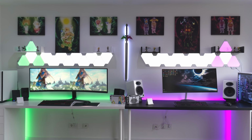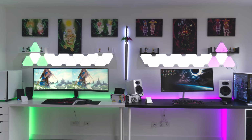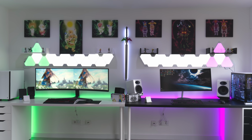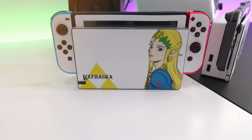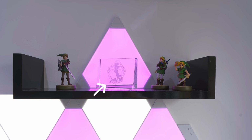What I love most about the setups is the personalization that went into it. Not only are both setups separated by a color scheme, but each has its very own custom decorations, like the custom skins on the Nintendo Switches and even the nameplates on the wall shelves.